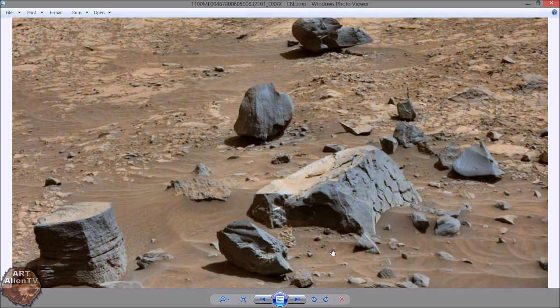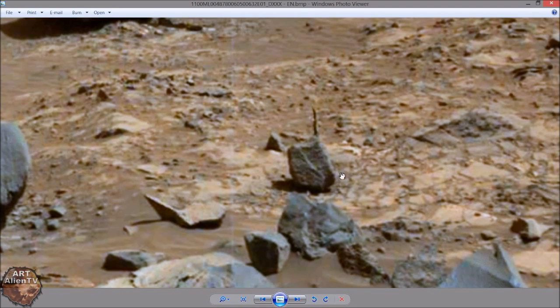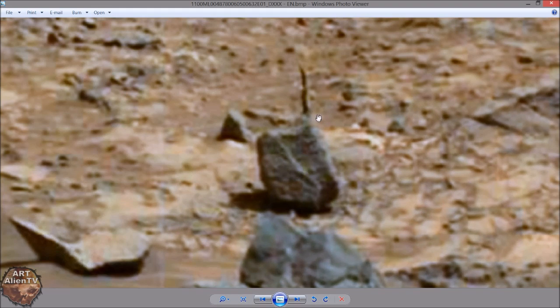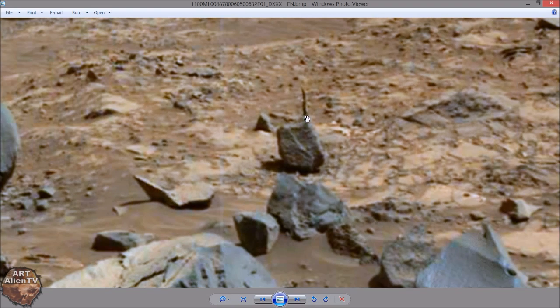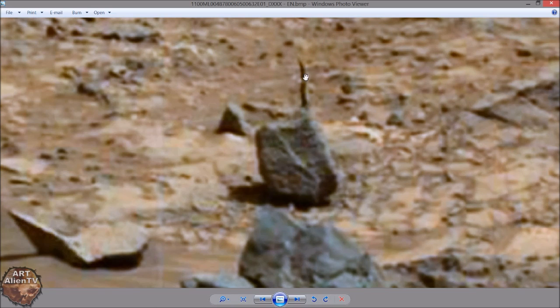And there's also this funny rock here, which I just spotted. I've sharpened this up a little bit, and it's got some kind of stick coming out the top of it. Now that may be an optical illusion. There may be some weird rocks behind causing that to look like a stick or rod or whatever. But it is really weird. Answers on a postcard for that one, guys. Really don't know what that is. Really strange. That is very unusual.